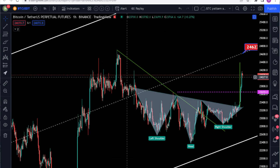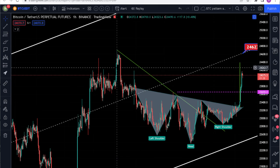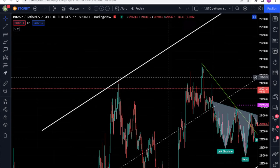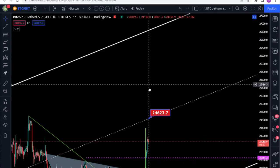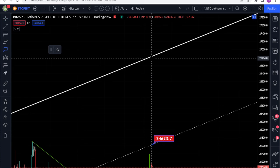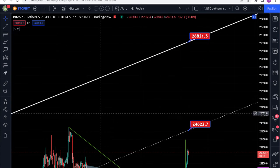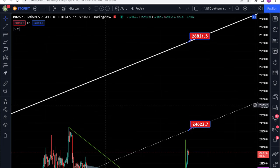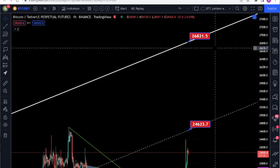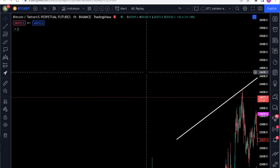So my first target I gave you was 24187, and I told you my second target was the 24700, or 650 to 700. A break of that would just take us all the way up to the top of this channel over here, where we'll get resistance. If we break the 247 to 248 range and we start opening candles above, we could go as high as 25.6, 25.9, or even the 26.8.